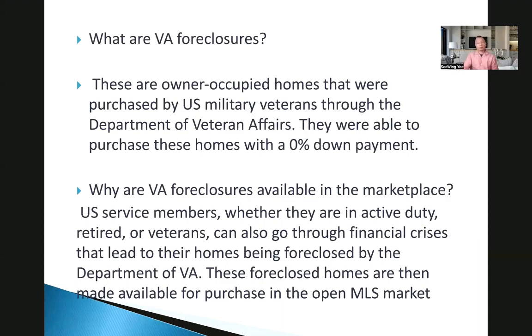So anyway, you all know right now real estate is very robust. There is so much equity in the marketplace, and so it's very rare to have any kind of foreclosures come into the market, and government VA foreclosures are no exception.